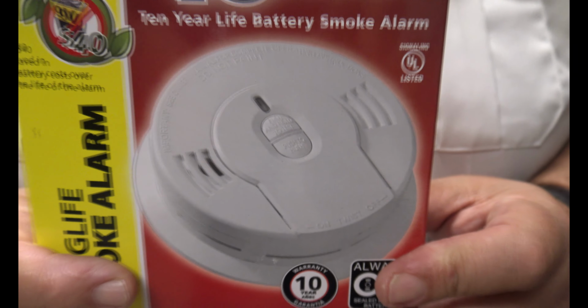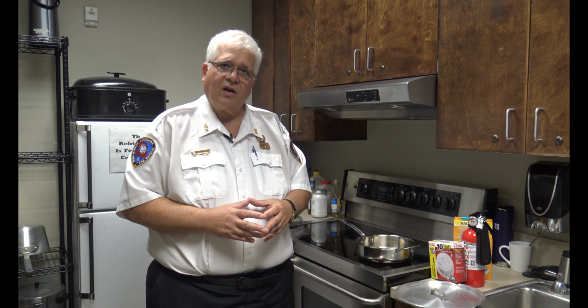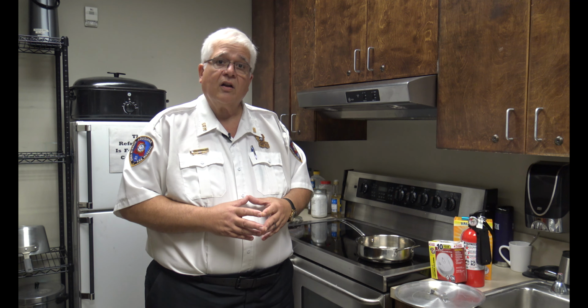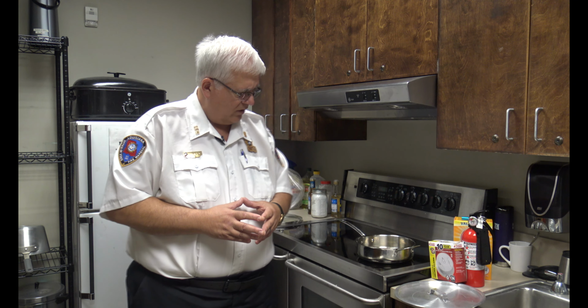So again, it's very important that you understand these concepts and know that the majority of the fires that we experience in the state of Louisiana, and in fact nationally, are caused by unattended and unintentional emergencies that happen in the kitchen due to cooking.